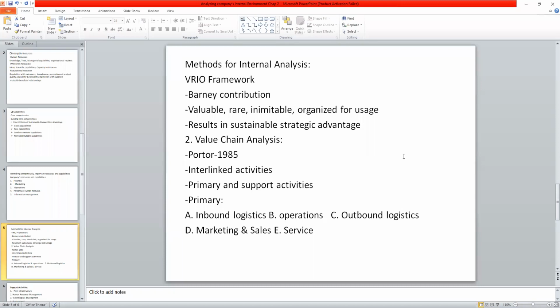This use of the framework is for the internal analysis of the organization or the company. Sustainable strategic advantage results through the use of capabilities of the organization that are valuable, rare, inimitable, and for which the firm is organized for usage also. Capabilities that are not valuable, rare, or that can be imitated should not be emphasized by the organization. So here the company puts in place systems, processes, and attempts to organize the usage of such capabilities. It may lead to strategic advantage.